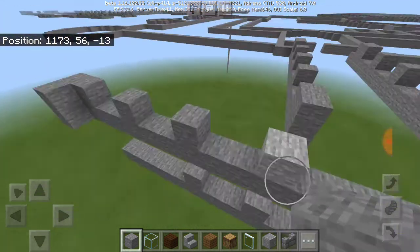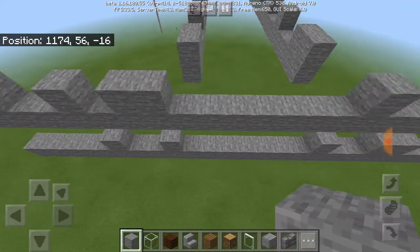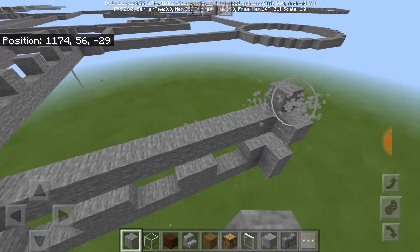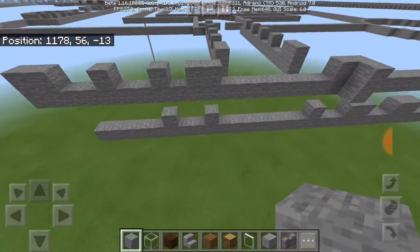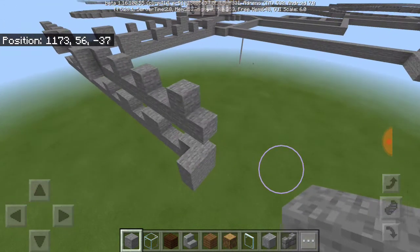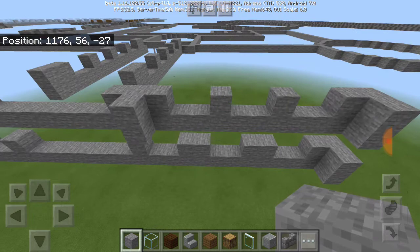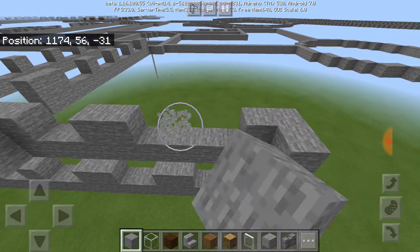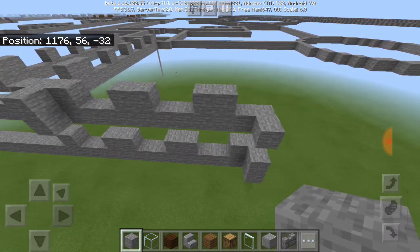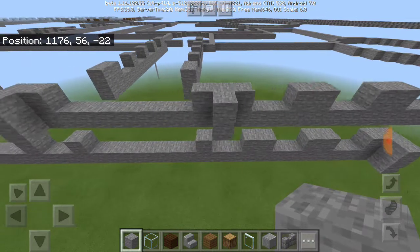Oh yeah, I forgot all about that. Guys, there's a wall in here. So put 2 in here, and then just take all these guys out. Do that. 2, 3. Okay, there we go. Fixed. Good.